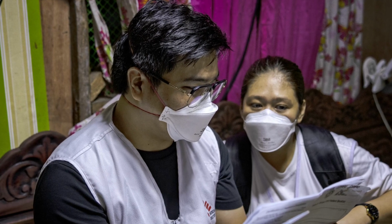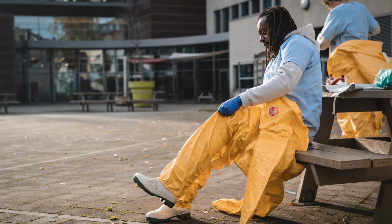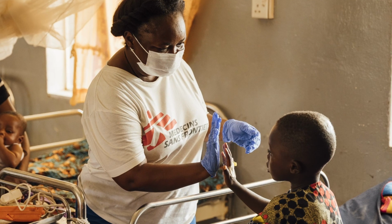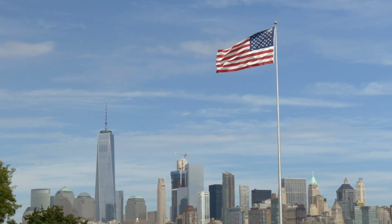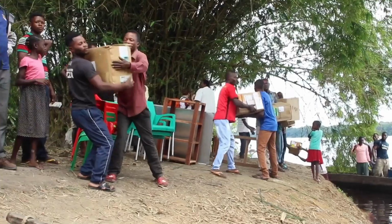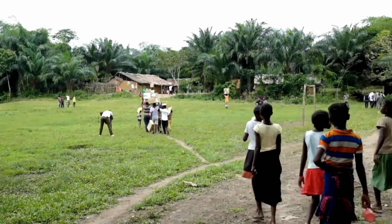For instance, after nearly 50 years without effective treatment, there are now 2 approved treatments for Ebola virus disease. But almost all of this global stockpile sits unused in the National Biosecurity Stockpile in the US. As a result, people most affected by Ebola in endemic countries have to rely on ad hoc donations for treatment.